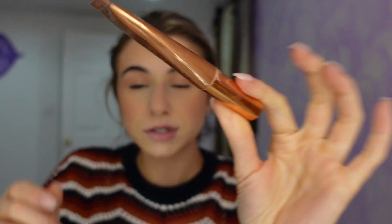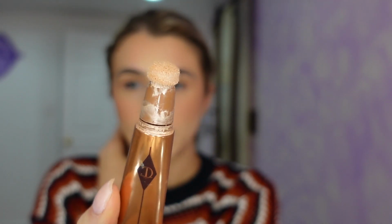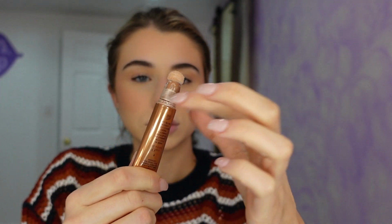I like to press my blush in. I don't know, it's this new thing I'm doing. Bring it up here a little. Best part, the most amazing product in the entire universe: this Charlotte Tilbury Beauty Wand. It's this little dome applicator, and you just squeeze it and more product comes out.